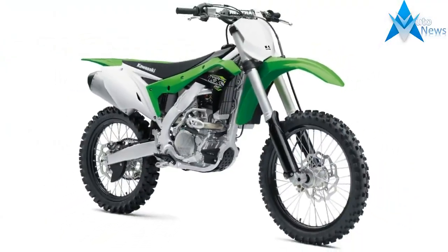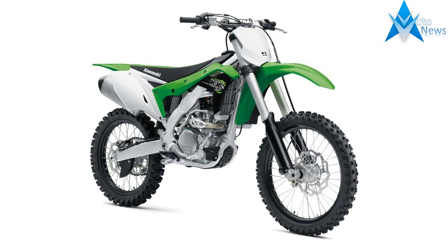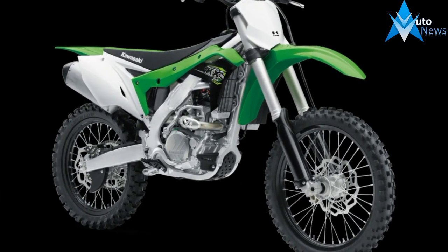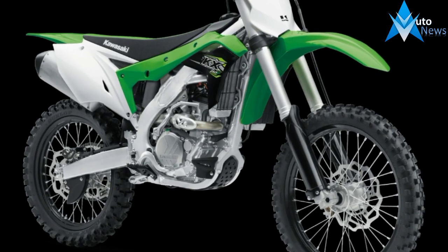revs tend to drop less when shifting, enabling surer starts. From a start, the 18 KX250F will hit the 60 meters mark 2 meters ahead of its predecessor.